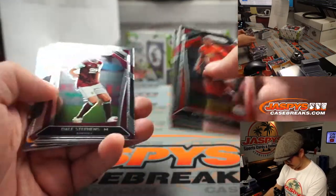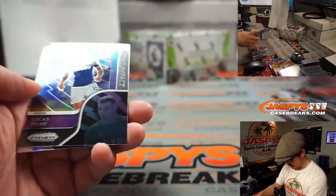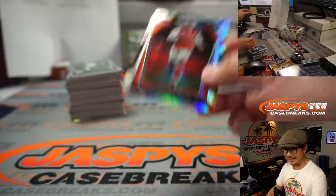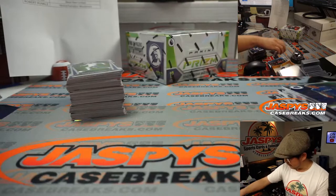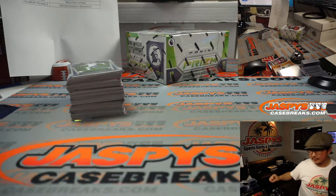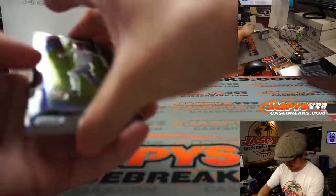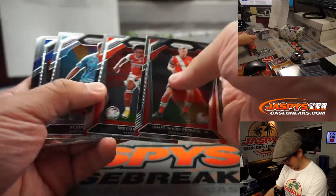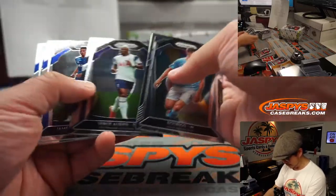Big match. Especially if Liverpool wants to. There's Lacazette for Arsenal. Matthew. Liverpool wants a chance at top four. Starts by beating Chelsea. Otherwise, might be just out of reach. I guess they just have to win Champions League.